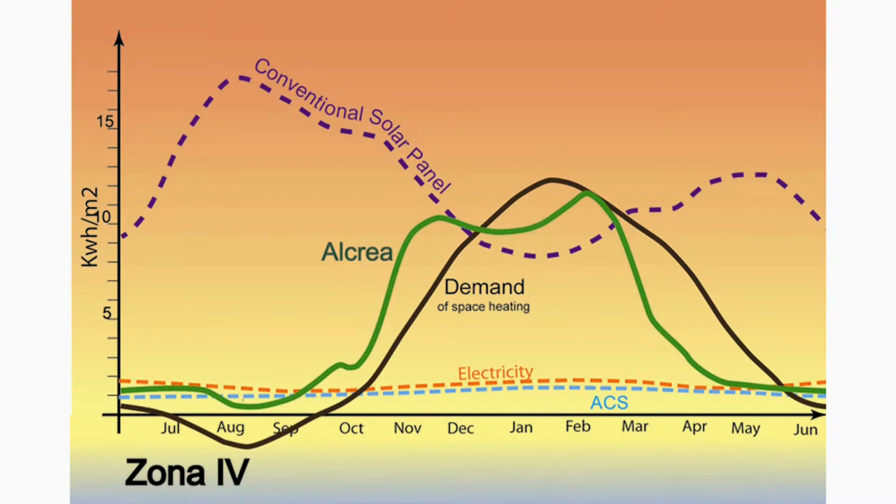It means the system absorbs much more energy in winter than in summer, and that is necessary to be able to dimension a solar heating system, which in winter needs 8 times more energy than domestic hot water, that ACS curve, and nothing in summer.